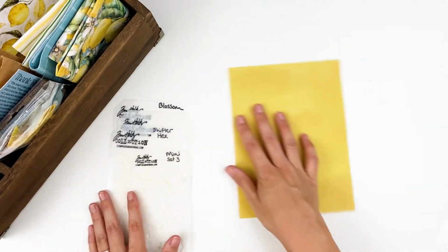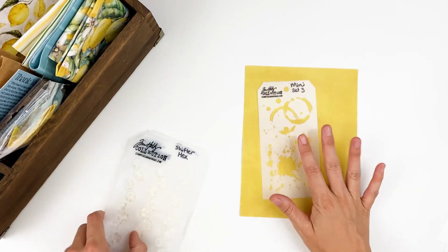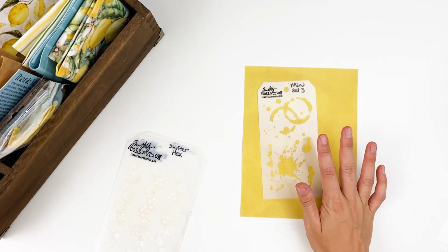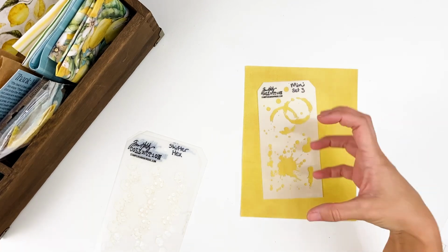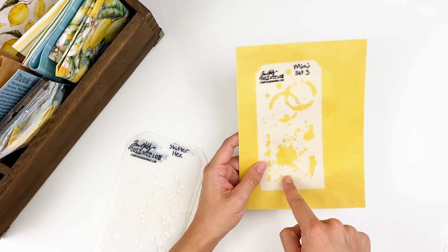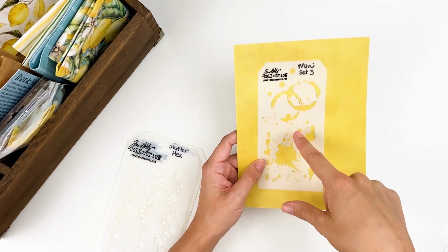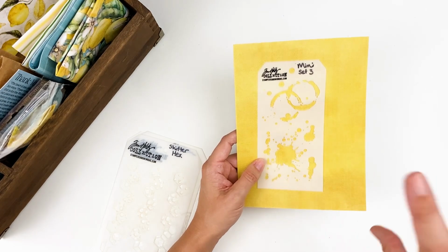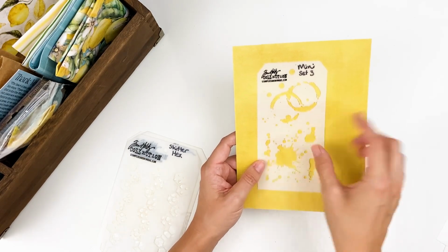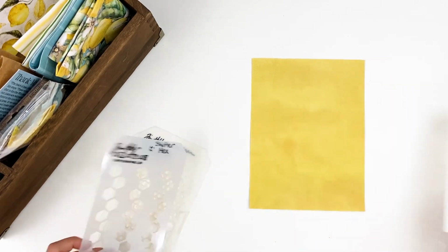And then I pulled out some, of course, from Tim Holtz. I liked that there was all of these lemonade and cups and things like that in the release this month, and so I wanted to do some spills. Typically these are coffee spills, but they could also be done in yellow, or make it look like a water spill or something like that. So this is one of the mini sets. If it's still available, I'll have it linked down below.